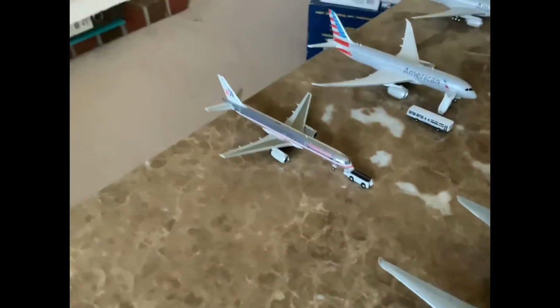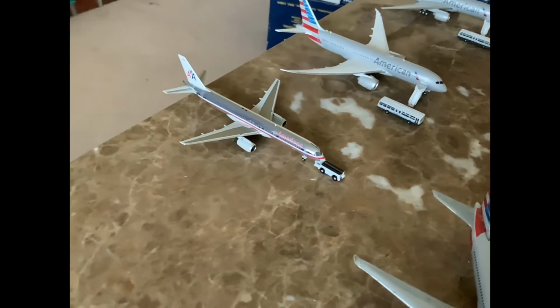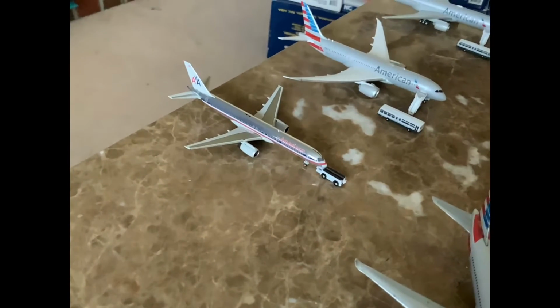Anyway, right over here, we got another 757-200, the luxury one by Next Generation Models. I still love those models. There are some planes that I need from them.